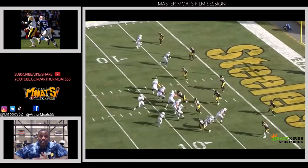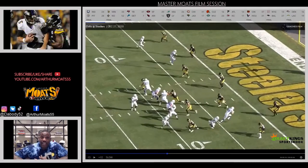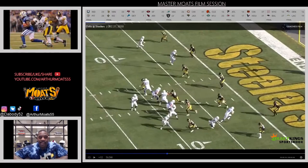So we call this a simulated pressure because you can get to it in many ways, right? You can have the safety blitz if you want to and have somebody replace him in coverage. You can have a corner blitz. Obviously, we have the slot corner right here blitz. It's a lot of things that you can do to create a simulated pressure. You can go strong side, weak side, inside, it does not matter. But the big part is you gotta know, okay, if this guy's rushing, somebody has to drop out.